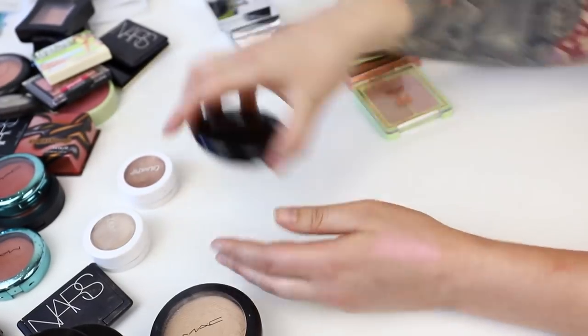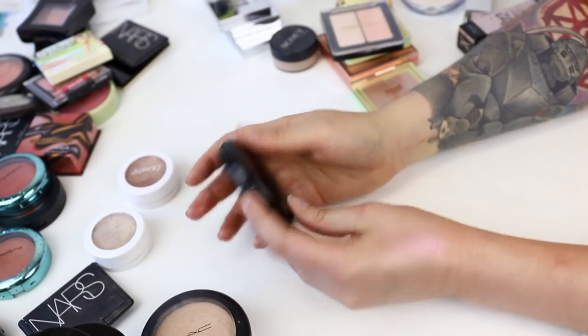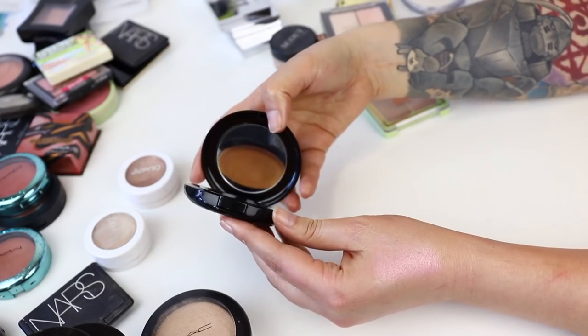All right, my most recent highlighter purchase is by MAC and this is the Dazzle Highlighter in Dazzle Red. I bought this mainly as eyeshadow. So it is this color here and look at it, the color shift.